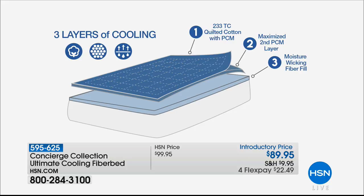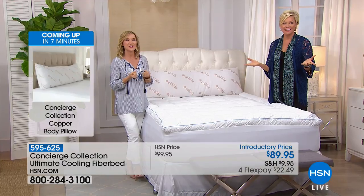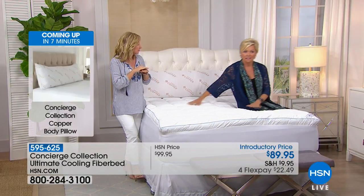Now, what's really genius about this is there's actually three layers of cooling. You have that top 100% cotton quilted layer that's 233 thread count, right there next to your skin, that has that ClimaRest technology. Underneath, we added an entire second layer with maximized phase changing material. And then inside, even the fiberfill is moisture wicking. Again, all layers of this go back to cooling. And phase changing material, basically what it does is it pulls heat away from your body and encapsulates it so that you can sleep at a more even controlled temperature.